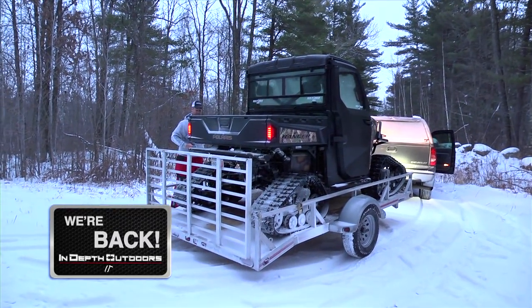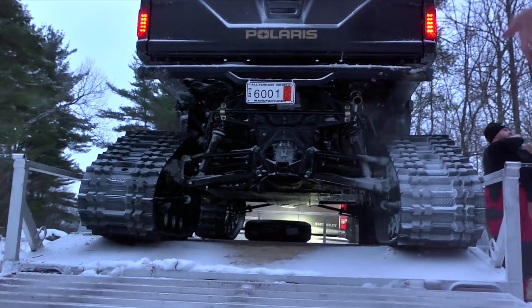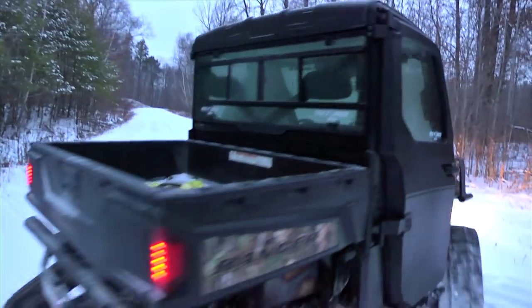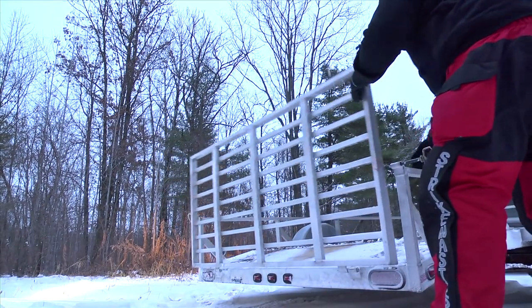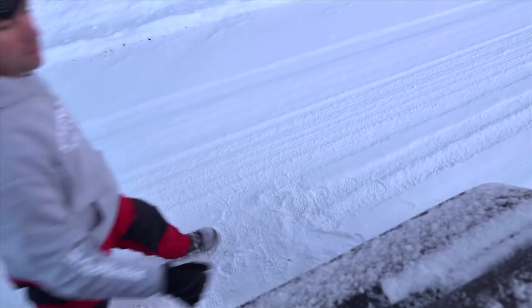I love this thing. Coming down. All right, let's roll.